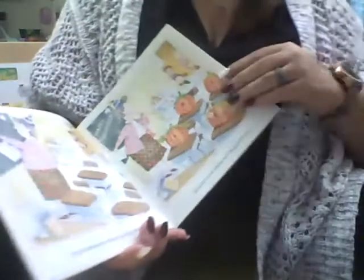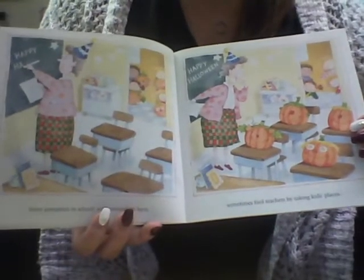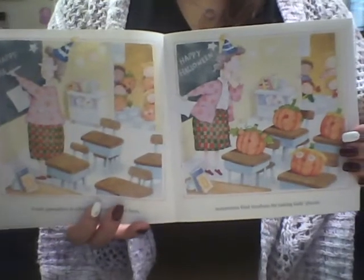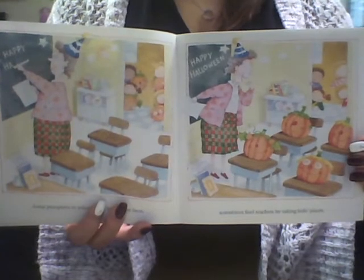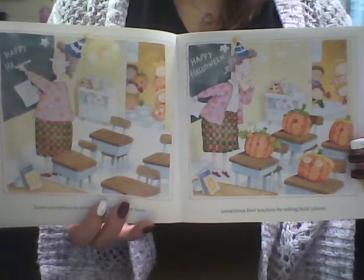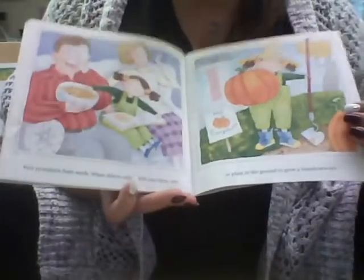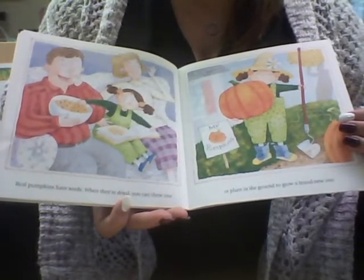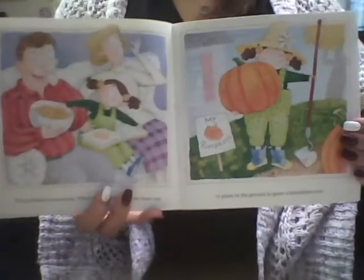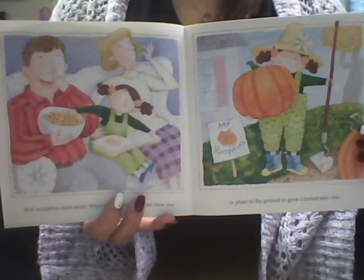Some pumpkins in school with painted on faces sometimes fool teachers by taking kids' places. Faces and places are rhyming words. Real pumpkins have seeds. When they're dried, you can chew one or plant one in the ground to grow a brand new one. One and one, they rhyme.